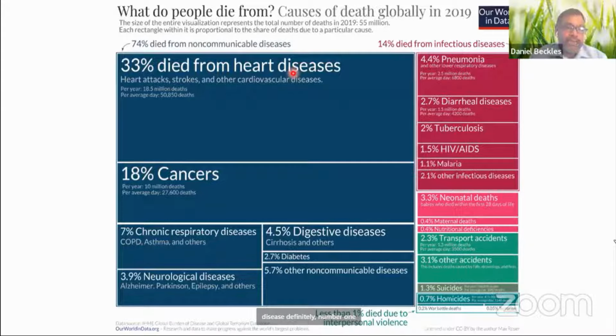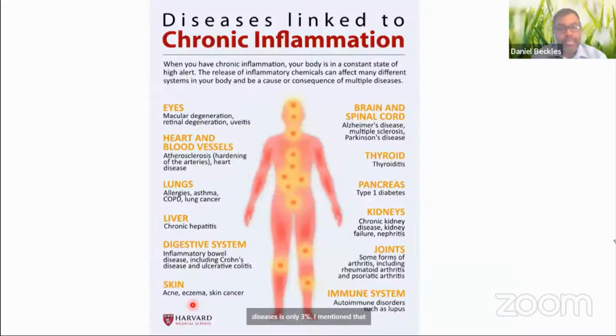Cardiovascular disease is definitely still number one in the world, and neurologic diseases are only 3%. I mentioned that chronic inflammation, from the Harvard publications, accounts for a lot of the chronic diseases we live with, from our kidney to our pancreas to even lungs and heart disease. Everything boils down to inflammation.